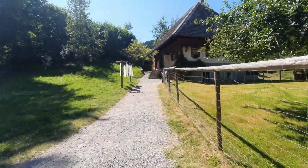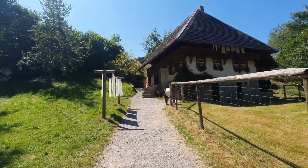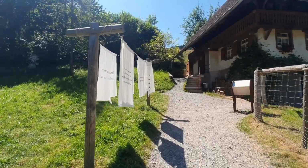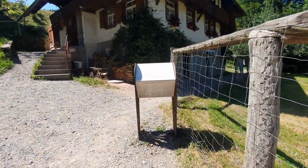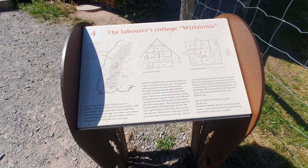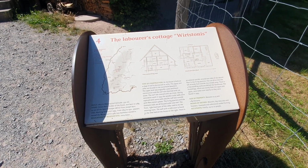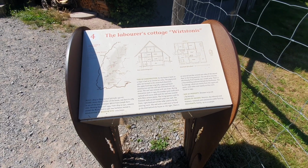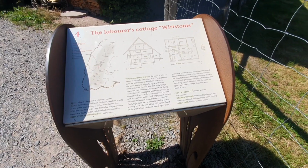Certainly smells like you're on a farm. Anyway, you're washing out. I think this may be the labourer's cottage. Let's have a look. I was correct. This is the labourer's cottage, 1819. It was a working farm until 1993. Wow. The weavers owned the house. And in 1981, the two bachelors moved in.